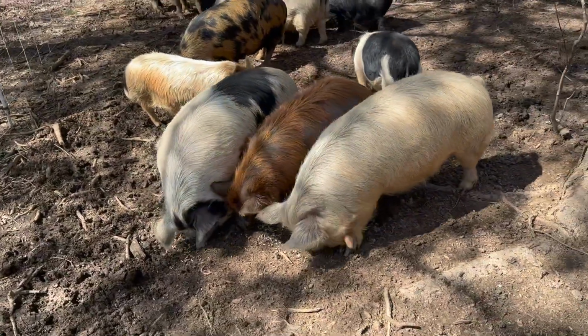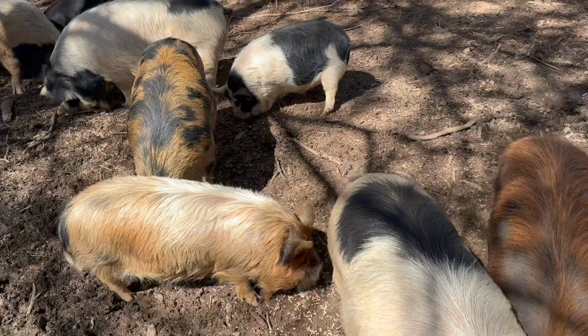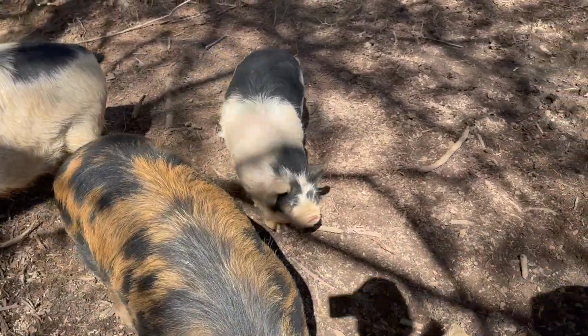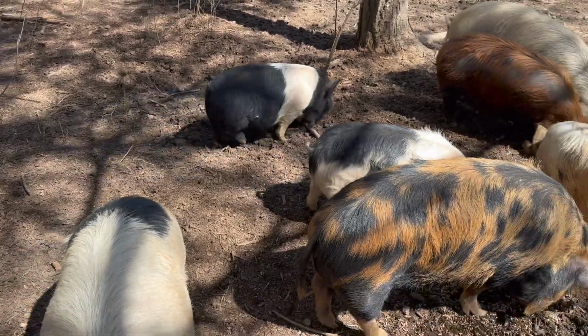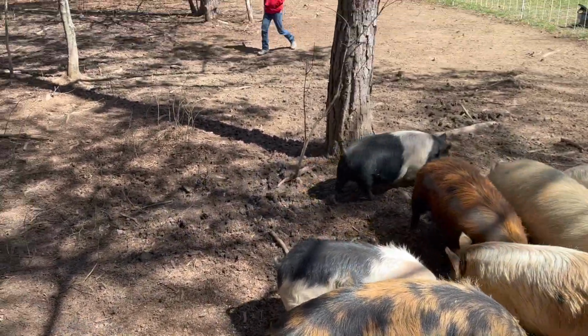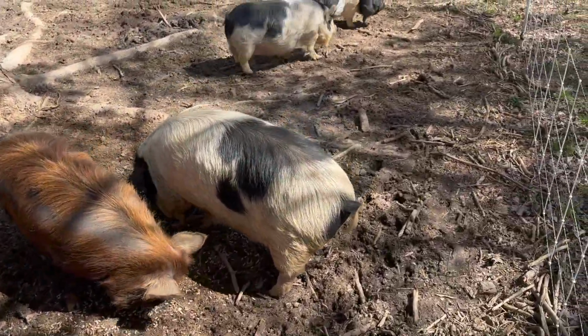So anyway, we've got 12 pigs in here now. Two new ones are even going to take some of the snack. Might as well since they're over here. But that was quite an easy move. Had our help. That makes it a lot easier. So these pigs will do good.